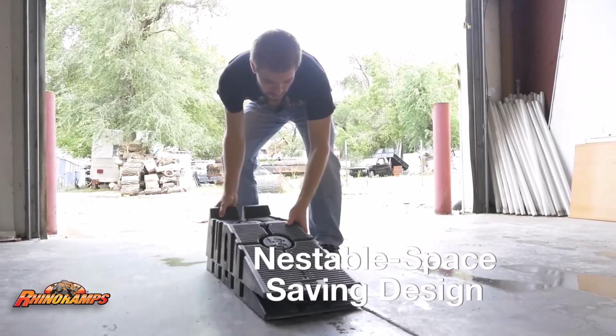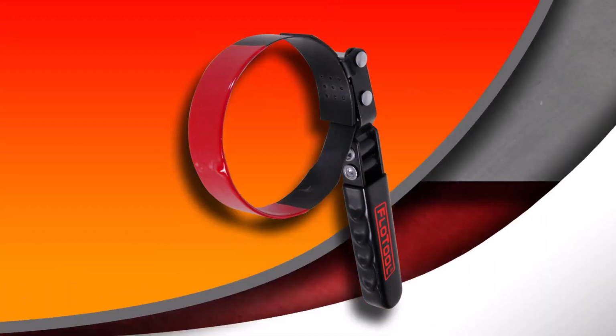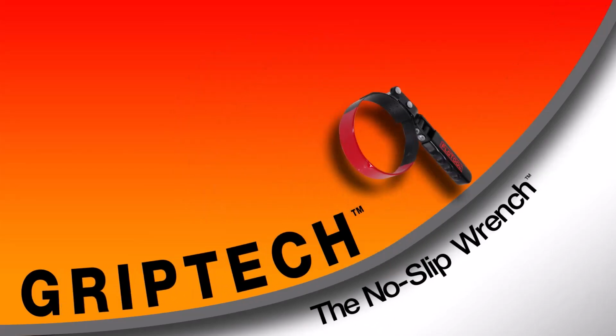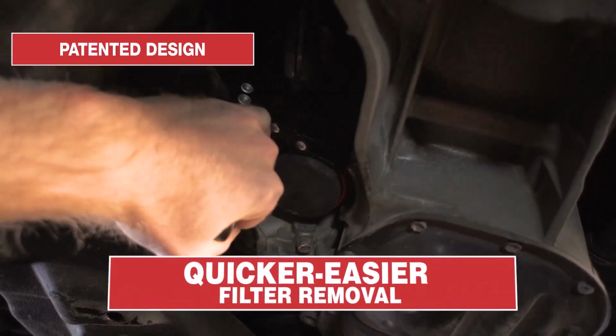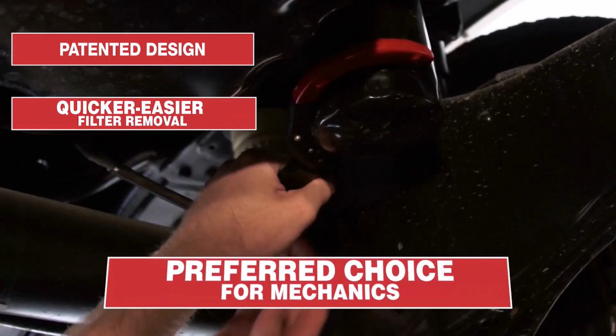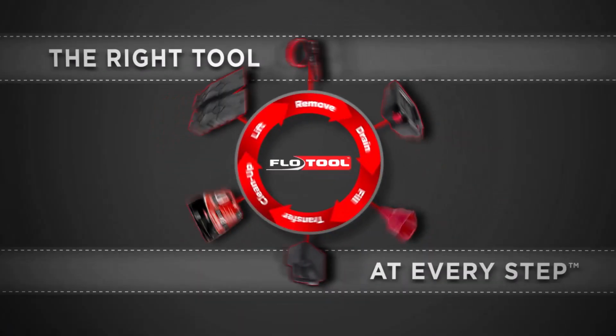Crafted with durability in mind, these ramps are sturdy and designed to withstand regular use without compromising safety. The ramps are engineered to reduce slippage, making them reliable for consistent use. They remain firmly positioned on the surface, allowing vehicles to be elevated with increased confidence.